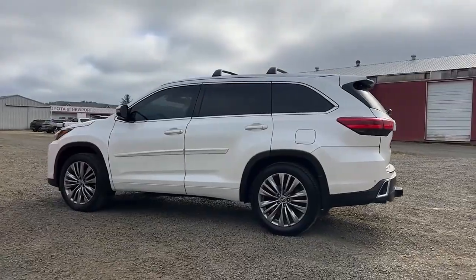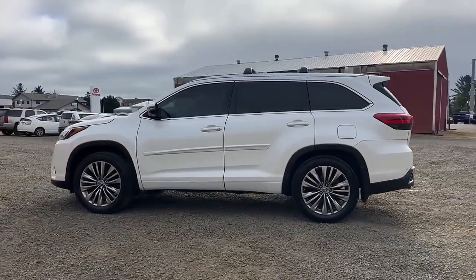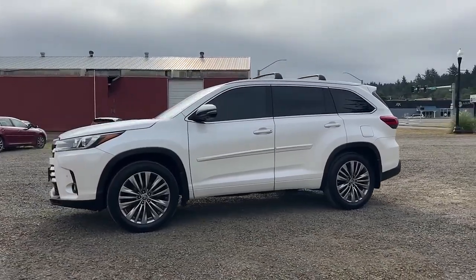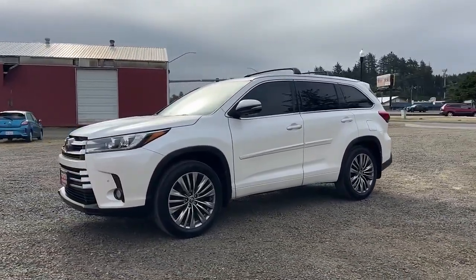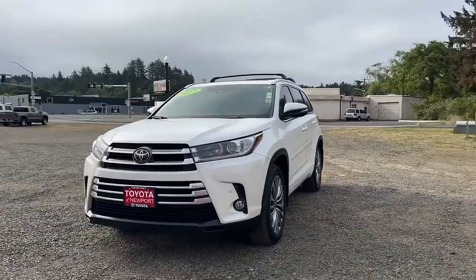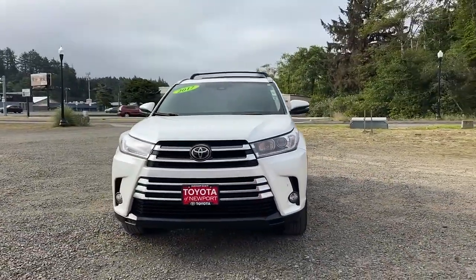Here are some of this vehicle's great options: traction control, air conditioning, dual airbags, power steering, alloy wheels, 4-wheel disc brakes, electronic stability control, rear window defroster, power windows, CD player.